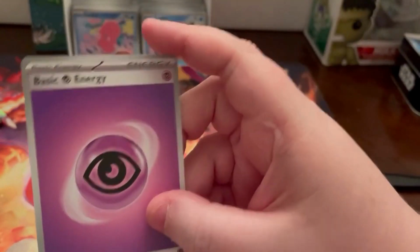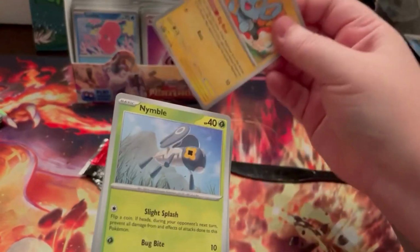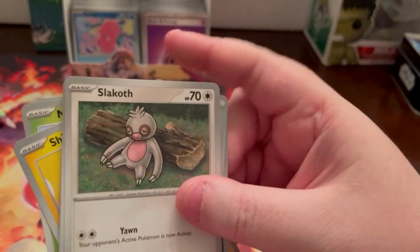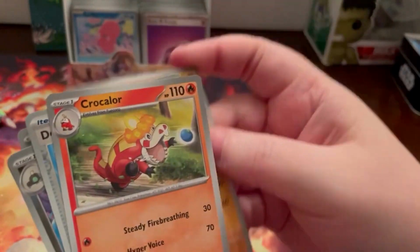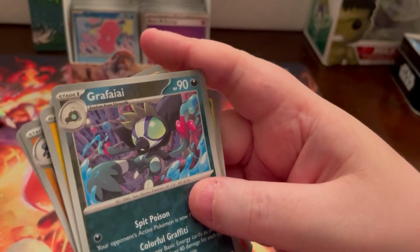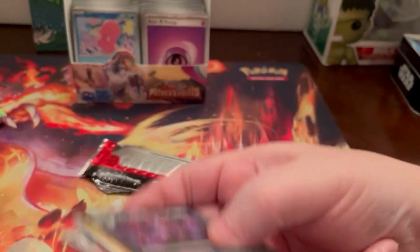I know. Purple. Had some Lovedisc. Shinx. Nymble. Mastiff. Slakoth. Brambleghast. Yeah, not Brambly Hedge. Toxicroak. Crocalor. Oh, like Delibird in Reverse Hollow. Gligar Reverse Hollow. And Hydreigon Hollow.